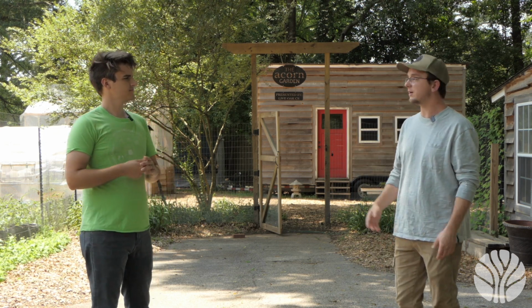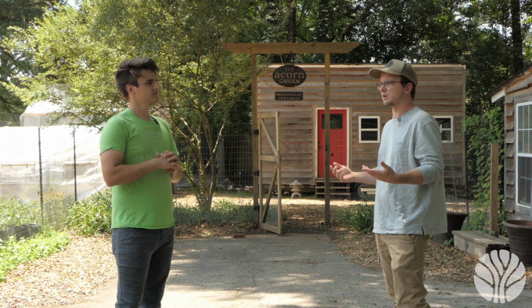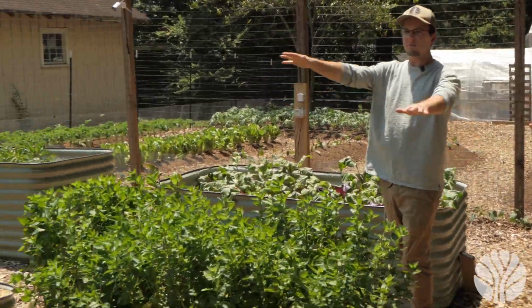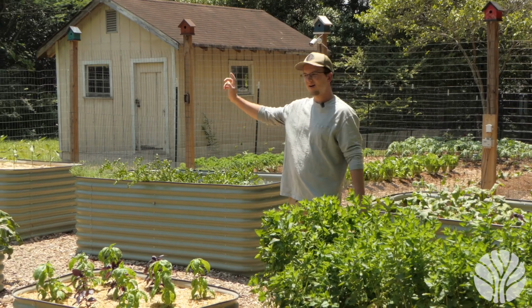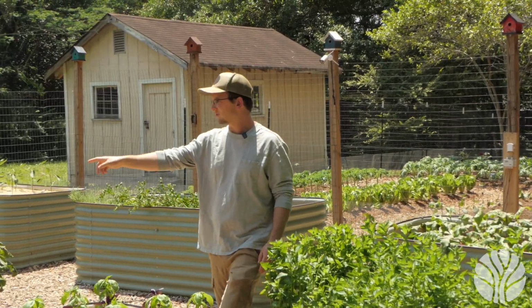But all right, so the tour of the systems here, just as kind of a refresher for folks, what are circular systems? What do they look like? How do they function? All right, so we've got the raised beds. This is our market garden area. Raised beds with beets, mint, basil, more beets, onion and garlic, potatoes, thyme, peppers or eggplants, strawberries.